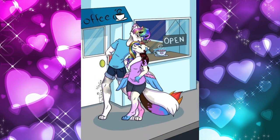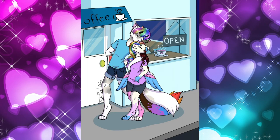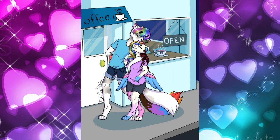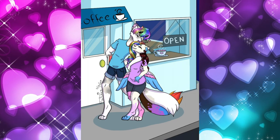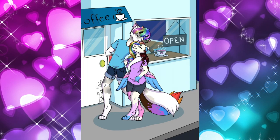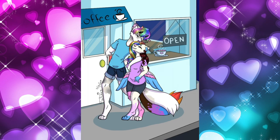But here's the finished piece of my characters, Leora and Apollo just kissing in front of a little coffee shop. And I personally think this is adorable.